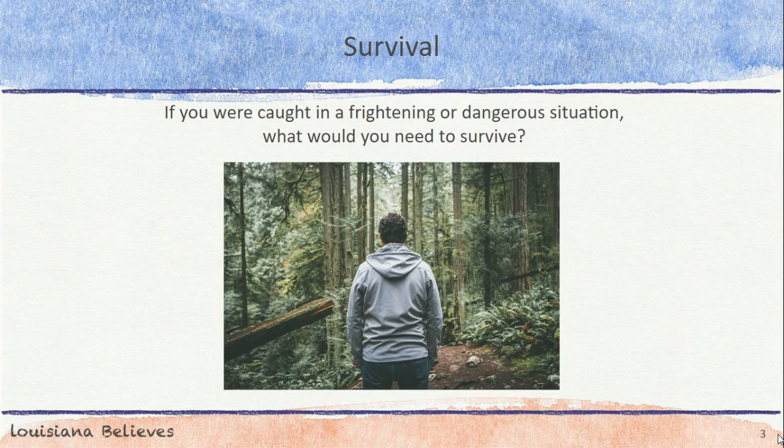If you were caught in a frightening or dangerous situation, what would you need to survive? The main character, Brian, in the novel you are about to read, needs to survive a frightening and dangerous situation. Key components of survival can help us understand what it takes to make it through a tough situation.